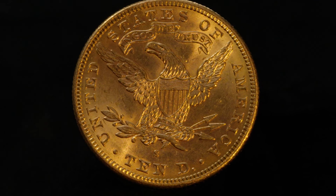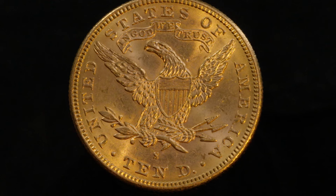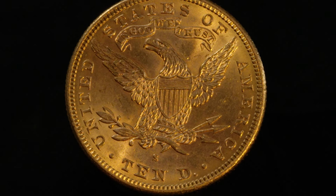So we've got coins in here that have low mintages, that are rare dates and special for that reason. But then you've got things that maybe aren't rare as dates, but are in a very, very rare quality.